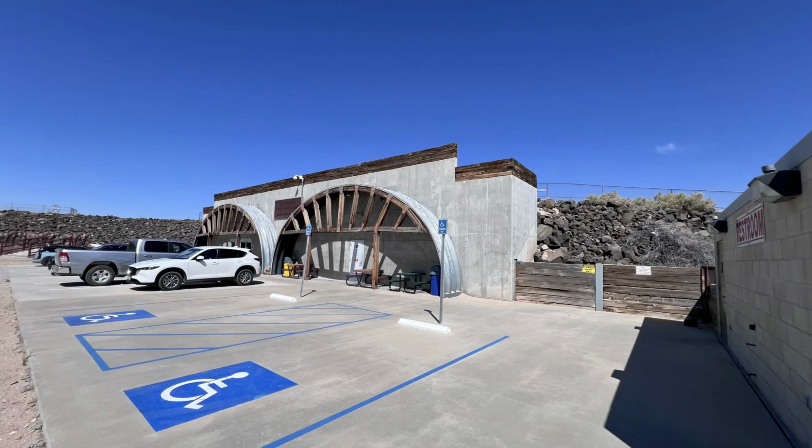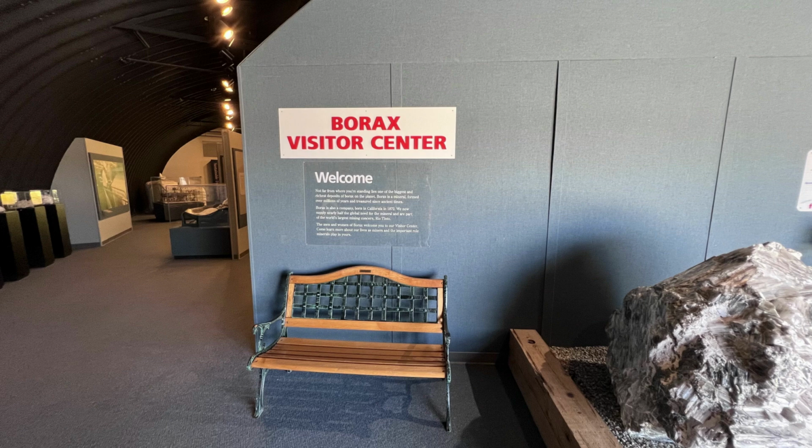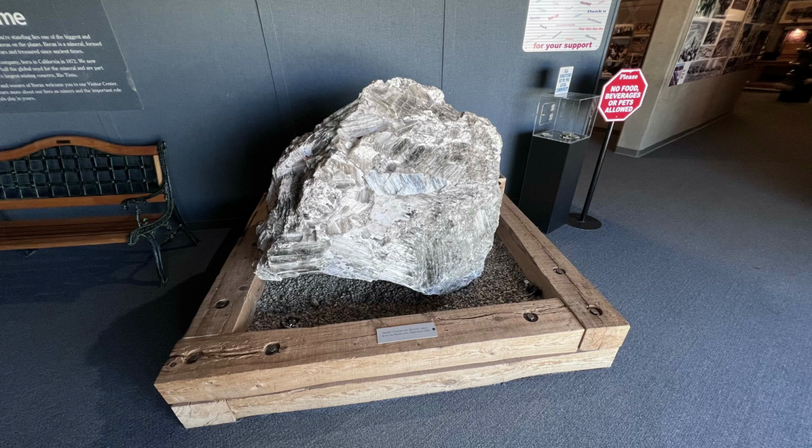From here I decided to go inside the Visitors Center. I ended up watching a little movie about how this place operates, a very modern movie actually, and a little bit of history of this place. Inside the center they have all kinds of displays to show how this stuff is mined. There's a gift center where you can buy hats and t-shirts, and there are rock displays, ore displays. This is one of kernite, a big chunk of it, so you can get a feel for and see what it looks like if you don't want to go out to the pile out there to dig through it.